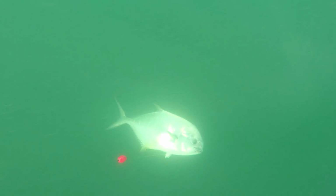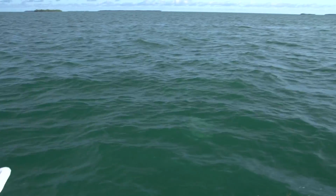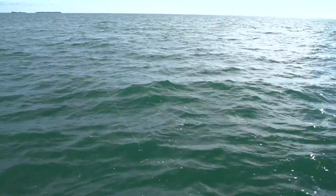By me, you hook one of these and the bull sharks are all over them. Really? You got to fight them with 50-pound braid, drags locked all the way down, and it's combat, it's a battle. Wow, it's nice that you can just pair it up with some lighter tackle and get the fight. It is. Oh, there he is. Wow, look at the size now.